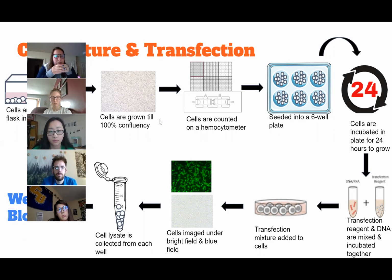So this means the cells from the flask are removed from the flask using trypsin. It's an enzyme that kind of cuts away those bonds. They're spun down until you have a compact amount of cells, and then a dye is added. It's diluted and then added to this hemocytometer. So we're counting little blue circles, basically. Katrina and I spent a lot of time doing that this semester in order to get a good cell count.